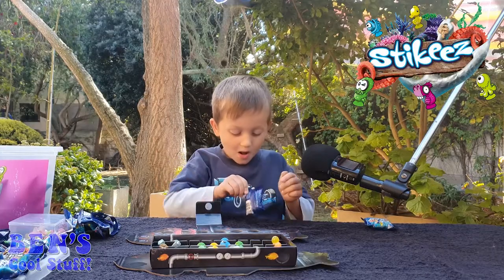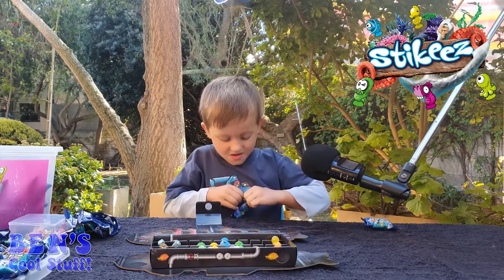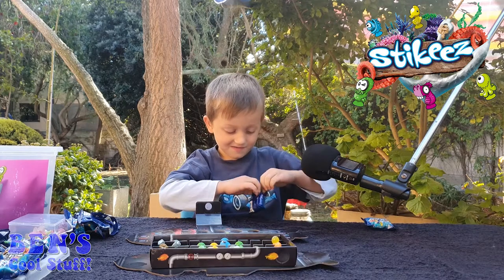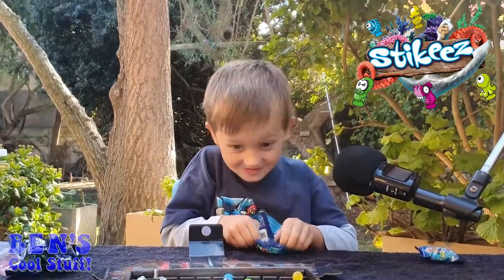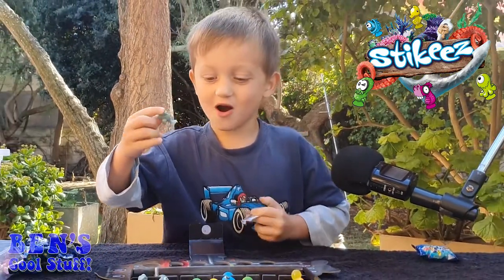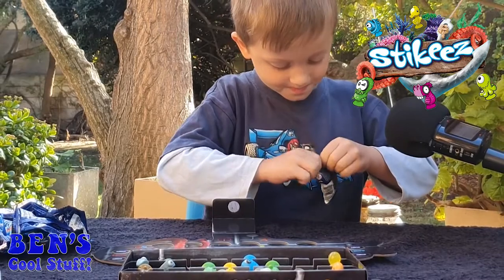The dog. I'm gonna open all these packets. There's one more packet to go. When I'm done this packet, there's one more packet to go. And I already got lots of things. Look! Got another one open. After this, there's no more.